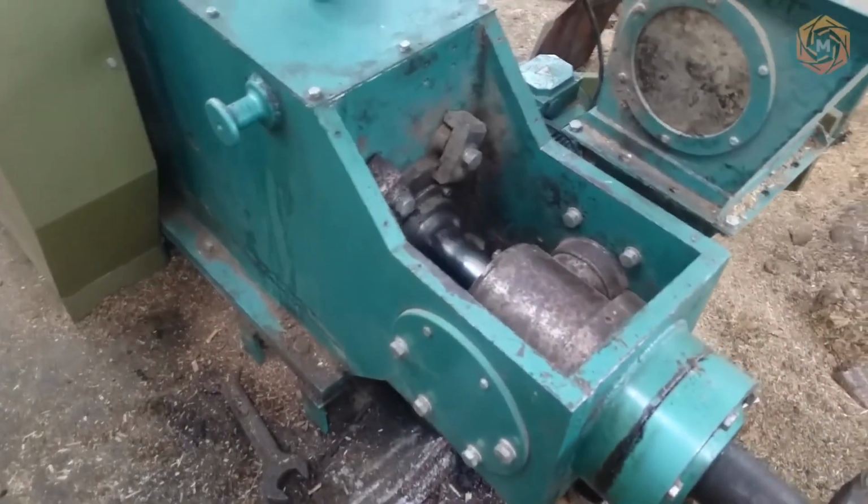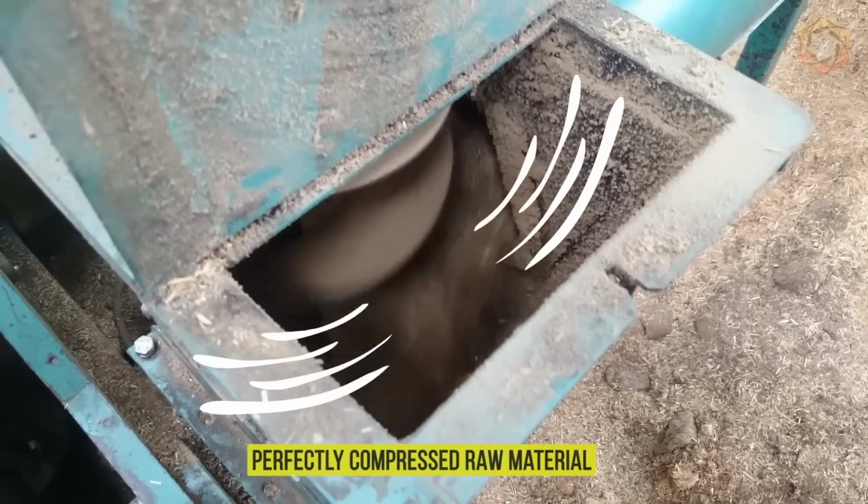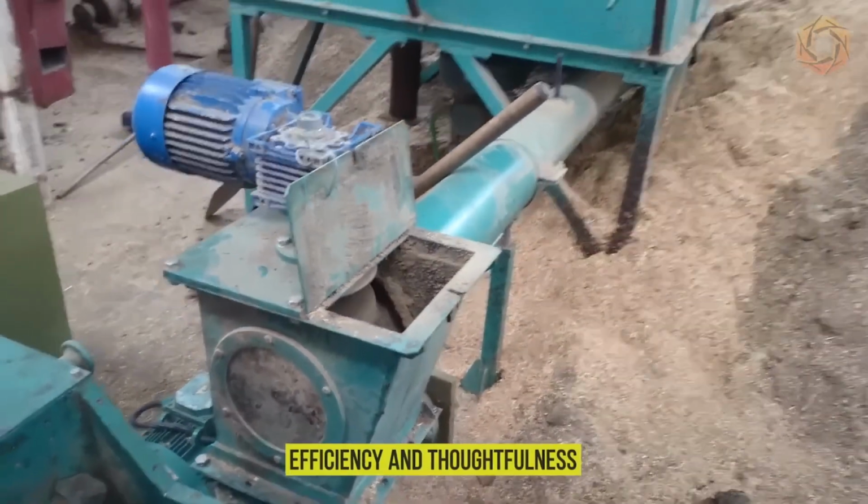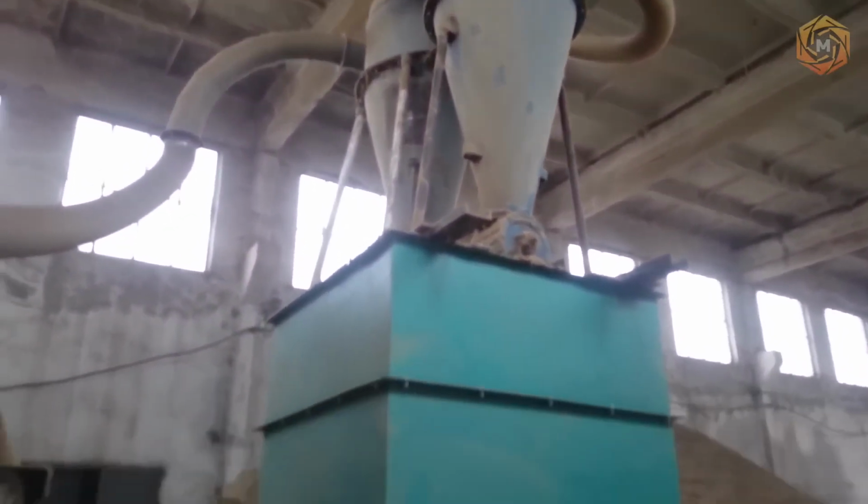The complex system of the entire large mechanism creates a perfectly compressed raw material that is instantly ready for use. The efficiency and thoughtfulness of the process is astonishing.